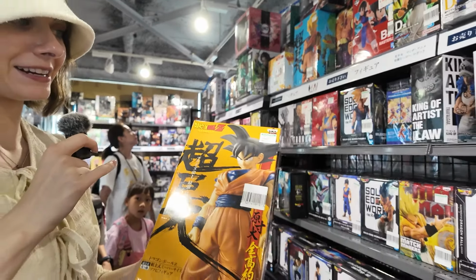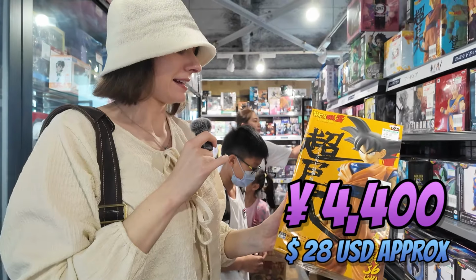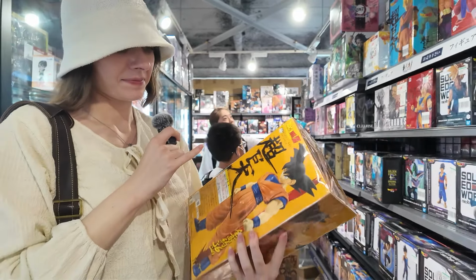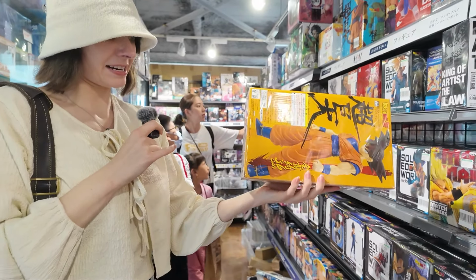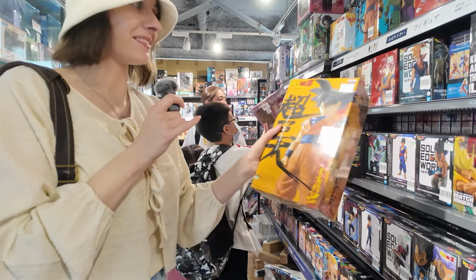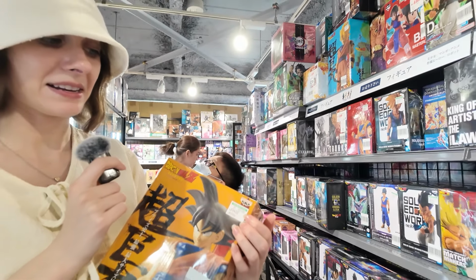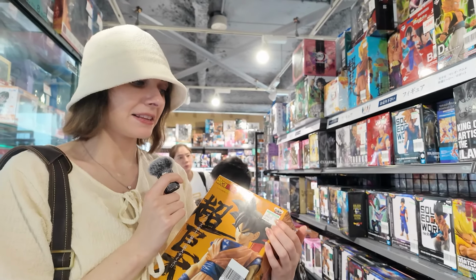Okay, so we have Goku here, and this Goku figurine is about 4,400 yen. This looks kind of like an older edition. I don't think they have the year on here for determining the pricing of something. Eco Reusable Factory. So I believe this is when it was being sold, and this was the pricing of it as well.